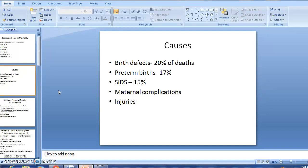Preterm births account for approximately 12% of all births in the United States. In 2015, 17% of deaths were related to preterm labor. Birth defects account for about 20%. These need to be tracked in order to find the causes and prevent recurrences. SIDS is related to 15% of infant deaths. There are programs in place to report and investigate cases of SIDS, as well as provide education on possible prevention.